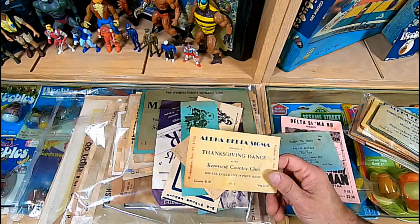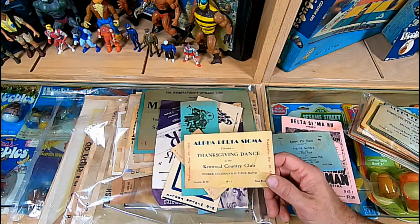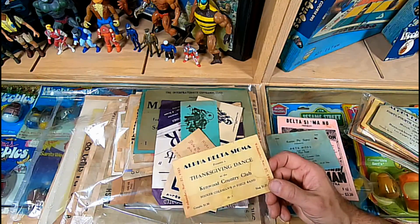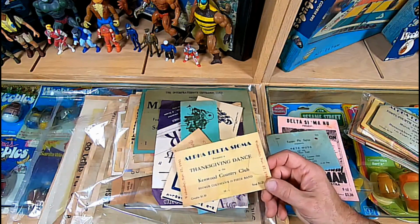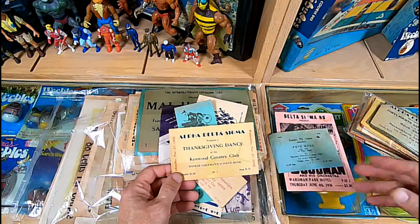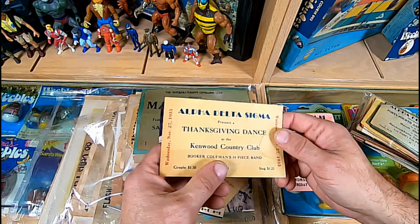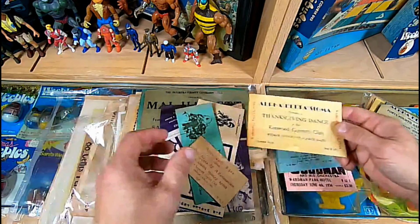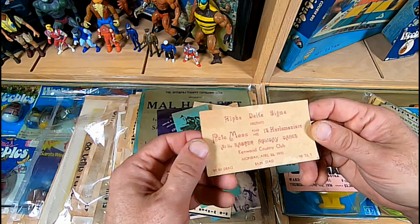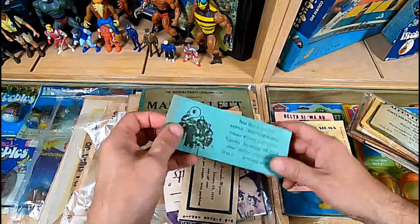A concert ticket from the right concert can go for $500, $1,000. Even concert tickets from the 80s can get you $200, $300. Now, most of these are swing. They'd be dance related as well. Big band would be a good term to use. Booker Coleman's 14-piece band. These are known people. Every one I'm showing you here is a known person. Pete Moss, known as well.